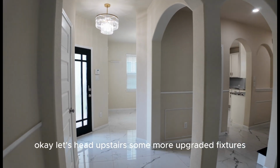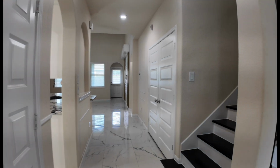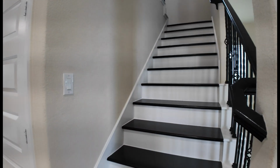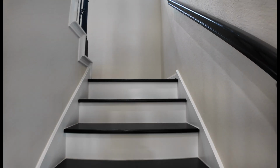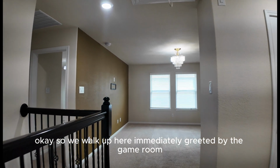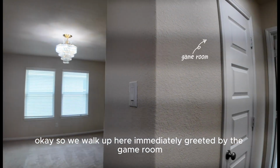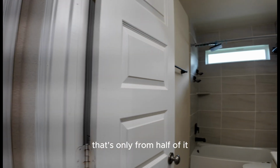Okay, let's head upstairs. Some more upgraded fixtures. These are hardwood stairs. It's raining a lot in Houston right now. I don't know if you can hear the thunder. Okay, so we walk up here, immediately greeted by the game room. You have mounts up there from an old TV mount. That's only from half of it.